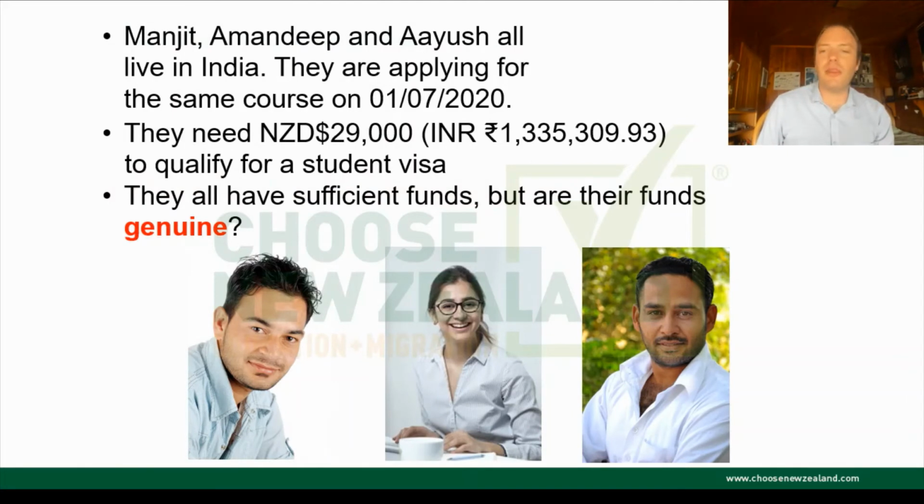So now let's look at 3 examples. We have Manjit, Amandeep, and Ayush. They are all Indians. They live in India, and they are applying for the same course. They all lodged their applications on the 1st of July 2020. Now we've calculated their required funds. They need a total of $29,000 New Zealand, which is about 1.3 million Indian rupees. You will find that they all have sufficient funds.